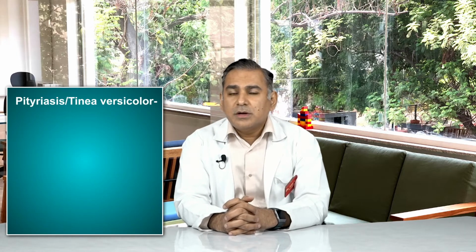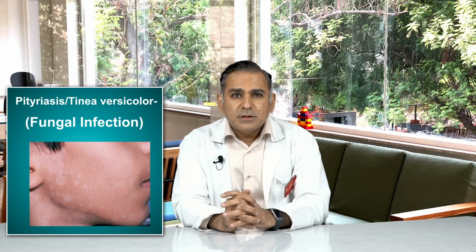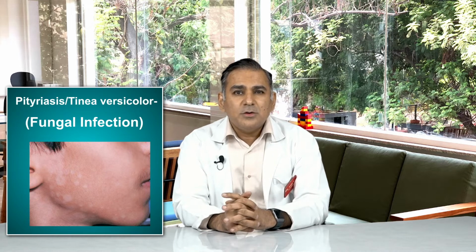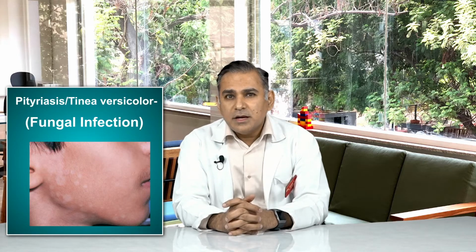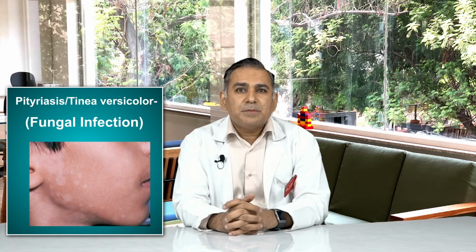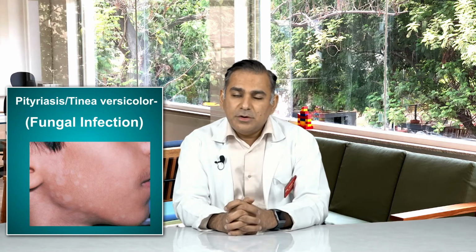Other conditions where we see similar patches are pityriasis versicolor or tinea versicolor. It's a fungal infection where the yeast slowly changes the color of the skin to various colors. That's called versicolor. And usually in dark-skinned people, we get to see more white patches. And how do we diagnose it differently from vitiligo? We do a scraping test for fungus to detect whether it is present or not.